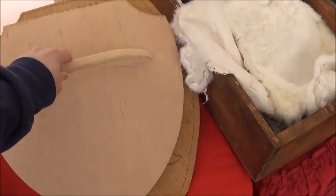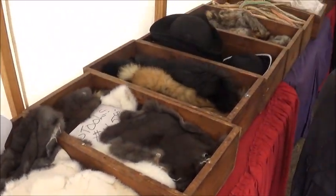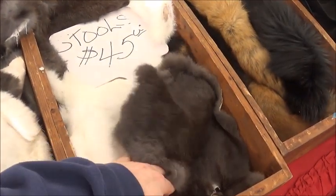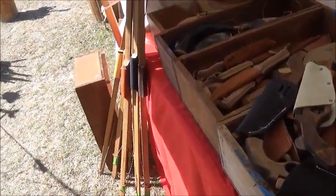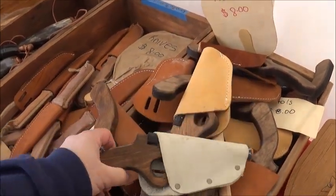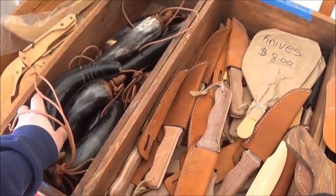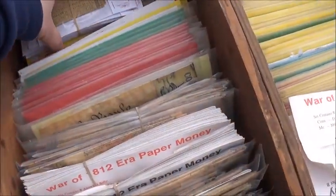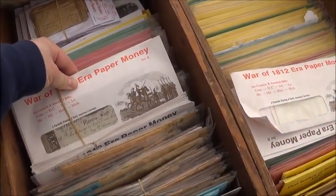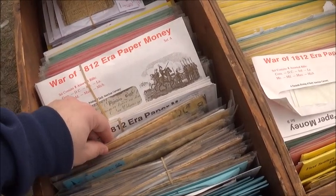Here's their version of today's Xbox. It's a corn pipe. Different kinds. Yep. Instead of video games, this is what they had back then. Really, really boring, but still cool to look at. Some cool money reproductions and other documents. Declaration of Independence and stuff like that. Pretty nice.